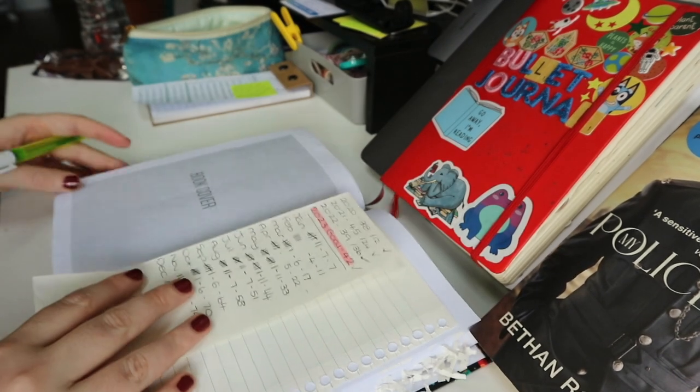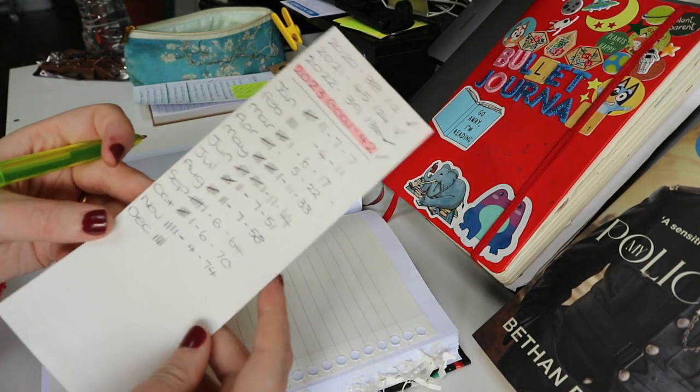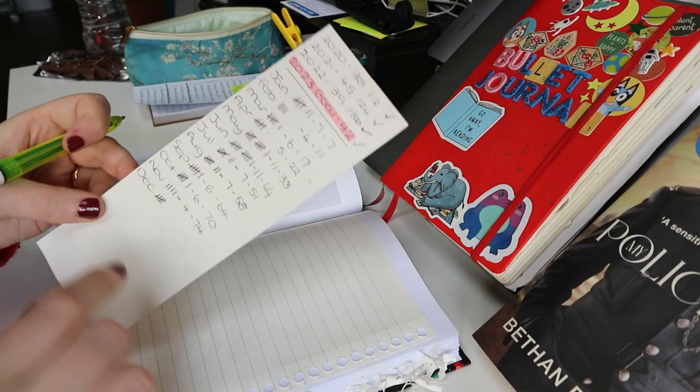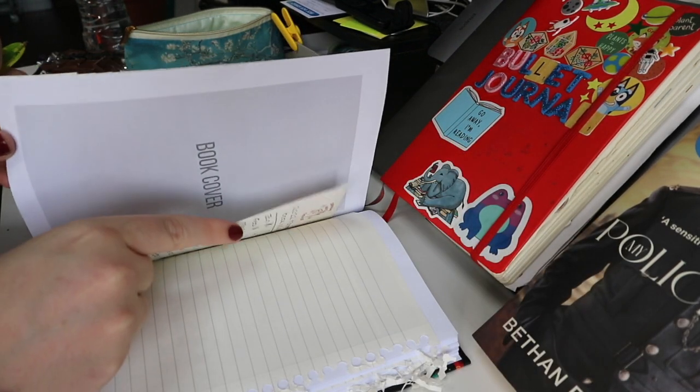I have this essentially like what I'm using as a bookmark, which just has a breakdown of how many books I've read in each month. So I can add a little tally there for December, and then I'll add the numbers at the end of the month, and then I just pop that in the next page.